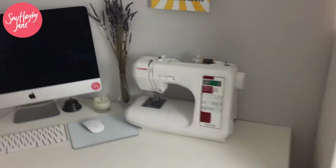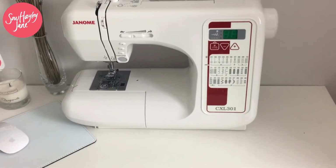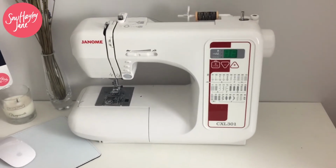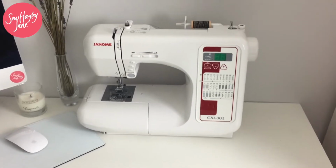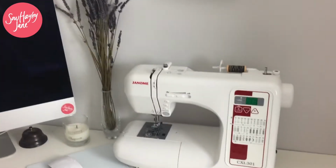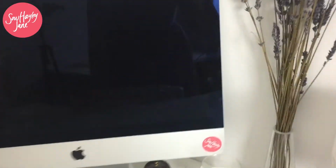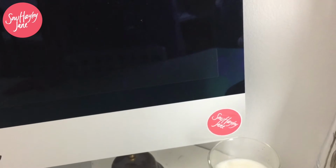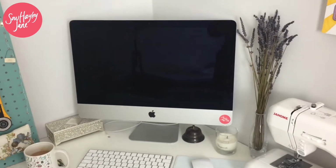So we've got the sewing machine. I love the sewing machine. This is the Janome CXL301, which I got for Christmas. It was a joint Christmas present. That and the overlocker came as part of a bundle, and that was a gift from my family. When my stickers arrived, my SewHayleyJane stickers, my husband went around sticking them on things. So that's there permanently now.